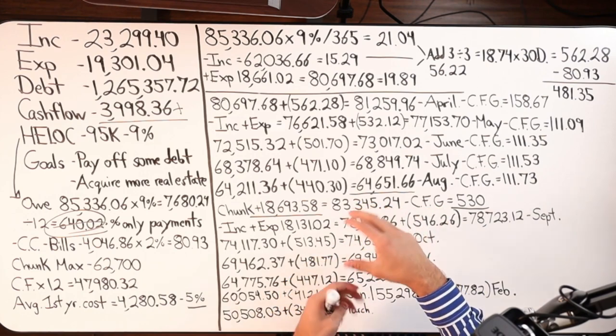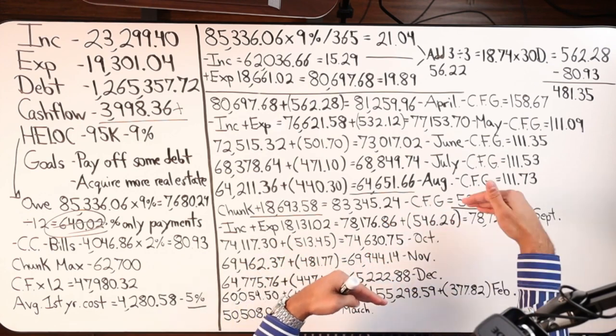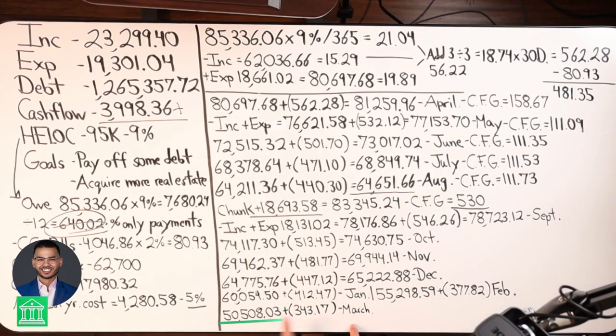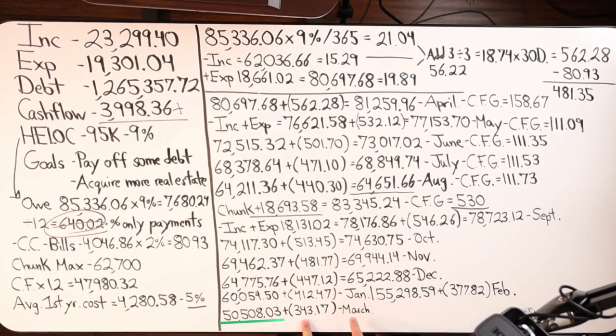that 336. By the way, that's what they're hitting now. So that'll take them a couple months to eliminate that before they even get to the cash flow. Meanwhile, we've been baking in that cash flow for months ahead of them. So we're way ahead. Come March, we're around 50,508.03. Borrowing costs around 343.17. Around between January and March, right, depending on how well the client does, all that good stuff, we're going to be mapping out our next chunk.